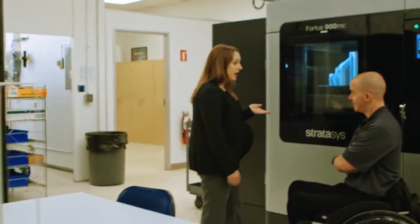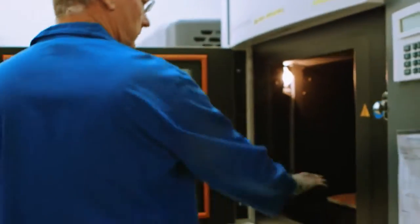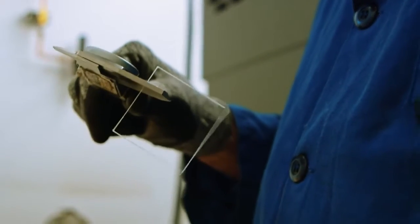Additive manufacturing is definitely a disruptive technology. You're able to produce parts that aren't able to be produced any other way. What additive has enabled us to do is reduce mass of our parts and actually speed up the delivery of the part at a lower cost.